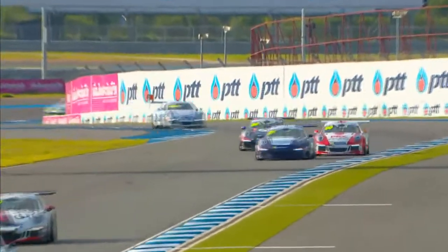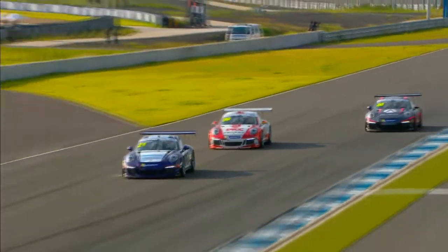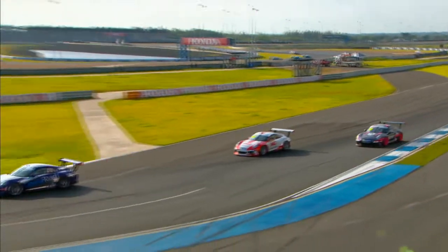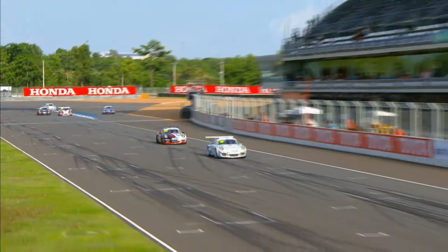Will want to get the pass done as soon as he can, because out front, Tang and Zhang Dasheng are making a break for it. Hargrove goes on the defensive to the inside. And again, this is going to cost Menzel on the exit. Look at Mitchell Gilbert. Hargrove runs wide. Mitchell Gilbert with a better line into the last corner.